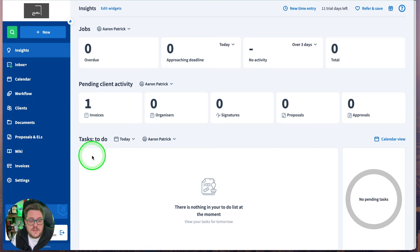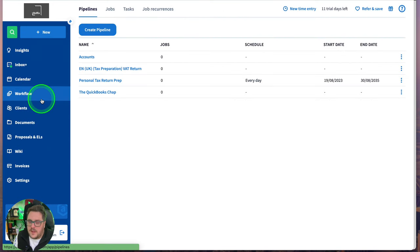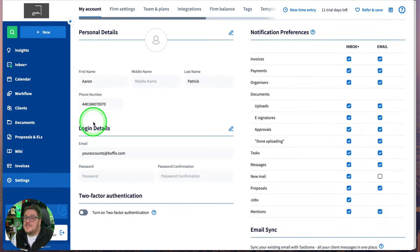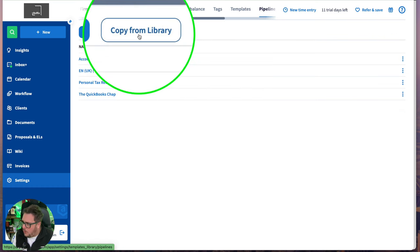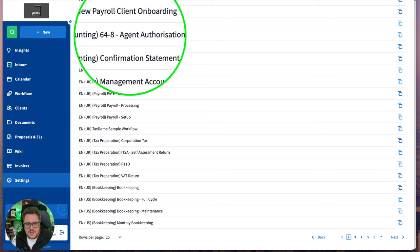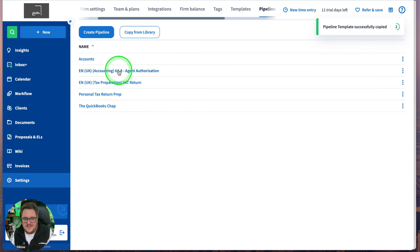All right then, if I go over to what's called the workflow area, which gives an example of what we're about to look at, you can see I've already got some workflows set up. The pipeline option here looks great. I could create a new pipeline from scratch if I want to. Here's a little trick. If I head over to the settings area and go to pipelines, you have the option to copy from library, which means Taxdome's done all the hard work for you. If I say copy from library and find England UK, from there I can find one. So let's look at the 648 confirmation authentication. Press a little copy button, and suddenly that's in my pipeline.